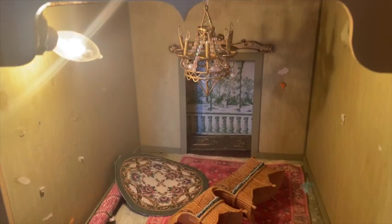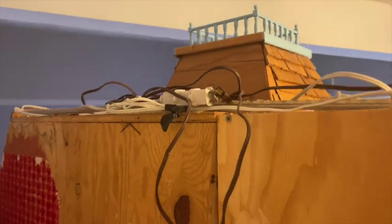And then the roof of it has its own lighting, so I didn't plug that in, but the wiring and everything looks like it's pretty jumbled up there. So that'll take me a little bit more time to go through. All right. So anyway, I'm really excited.